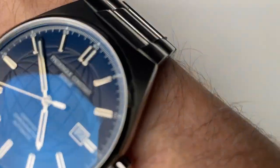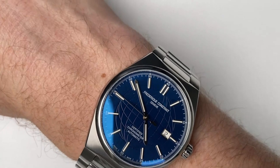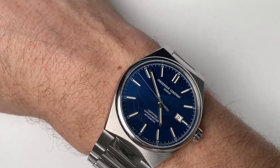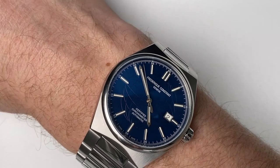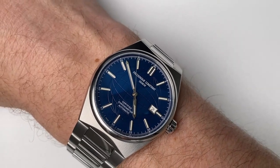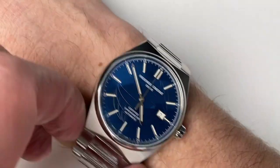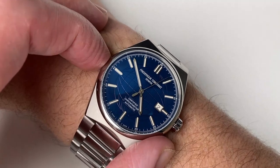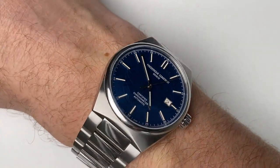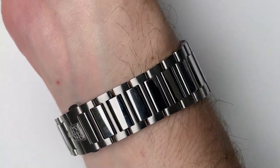I think because of the thinness of the watch and the fact that you could wear this under a shirt, no problem, to a wedding, it wears smaller than the 41 mil. I would suggest it wears like a 40 mil, but it just feels like you've got nothing on your wrist. It's not a heavy watch at all. It's thin, it's elegant. And really, the bracelet is just fantastic at this price point.